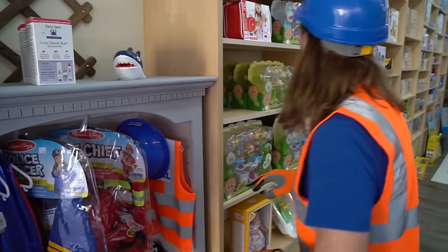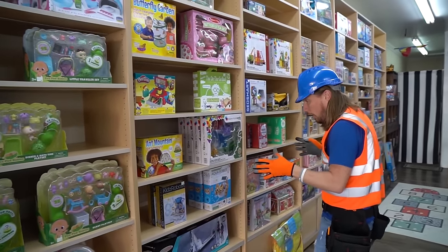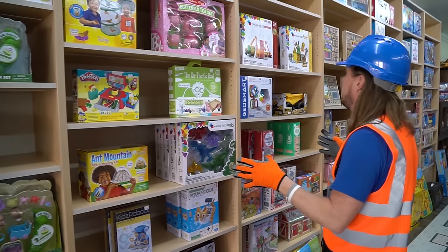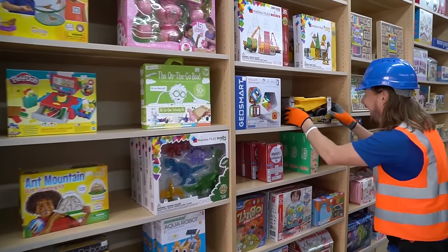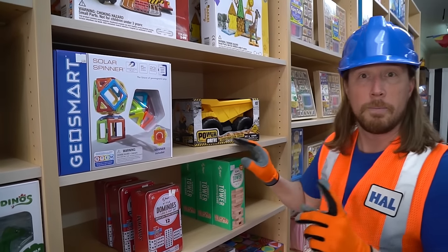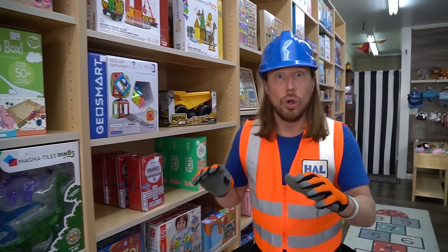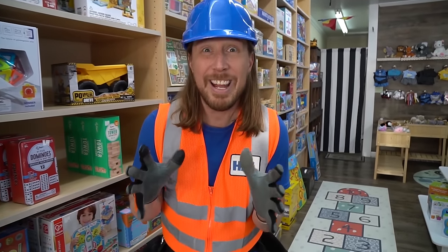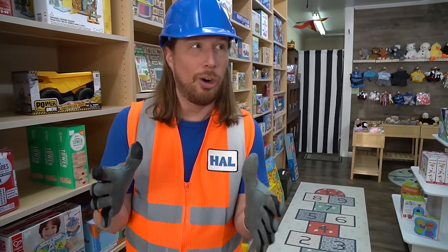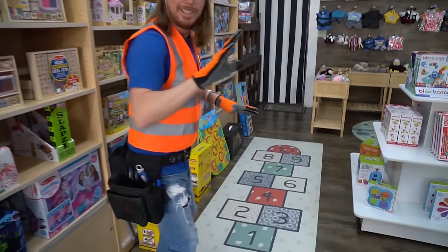Oh, that's great. Look at all of this amazing stuff. Oh, all kinds of cool games and toys. Oh, look, even construction vehicles. Oh, that's great. Well, we might need to get to working on what we came to work on. Today, we're gonna work on their stuffed animal machine. Oh, sounds pretty cool, right? Come on, let's go.